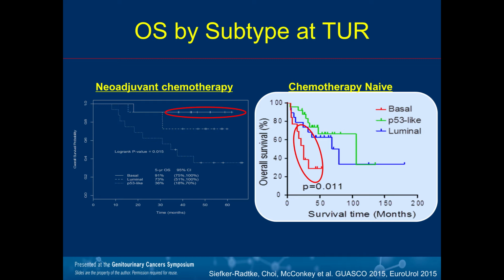And when Drs. McConkey and multiple other groups, including Drs. Kim, Drs. Hoagland, and the TCGA looked at these types of patients, they found when you looked at a group that may not have received chemotherapy, the basal tumors did quite poor. So their underlying biology is quite bad. They're very aggressive and take a person's life very quickly. This lower curve means they died more quickly compared to these curves where patients took longer or many months to die.